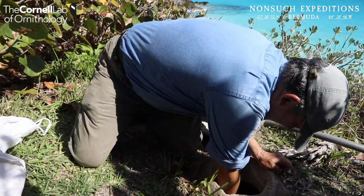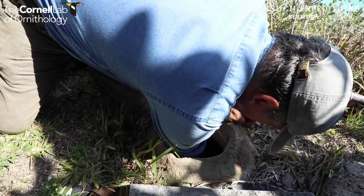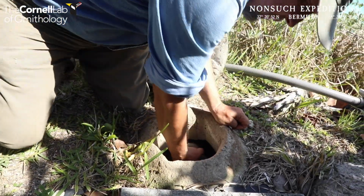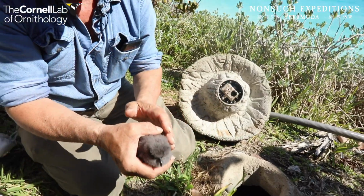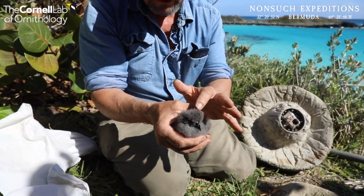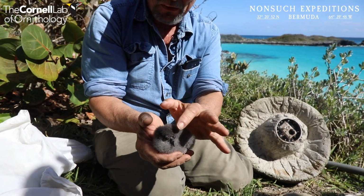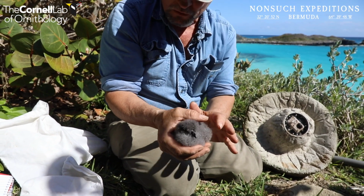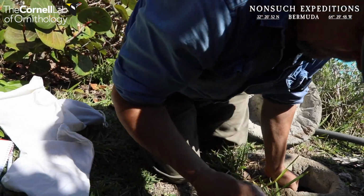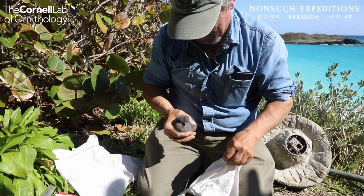And let's see our little chickie. Wow. I'll tell you what, the daddy has fed this bird already. I can feel his down is still not completely all released. It's still got little knots of it here where they're joined together. But yeah, he looks in very good shape.